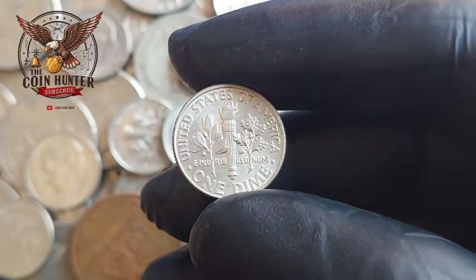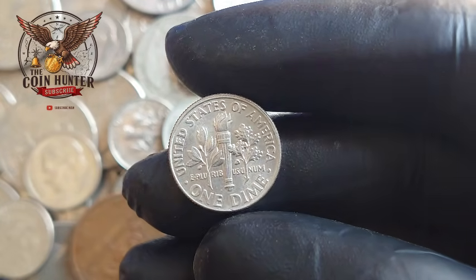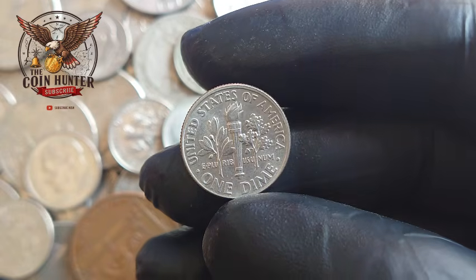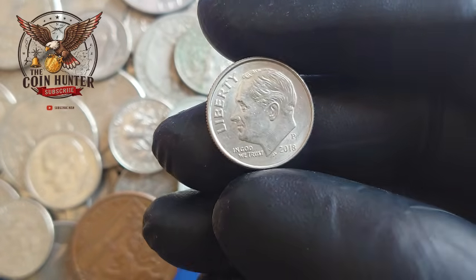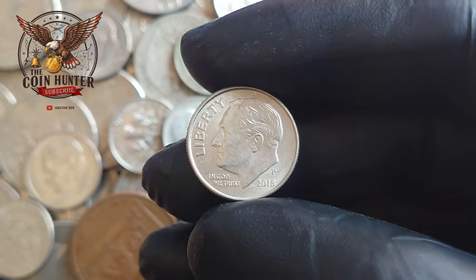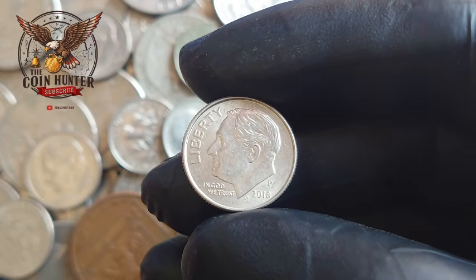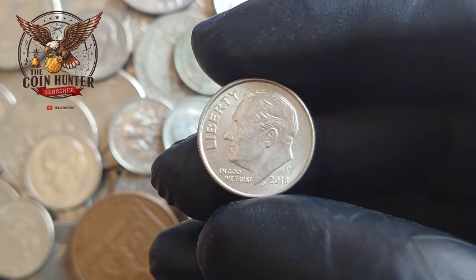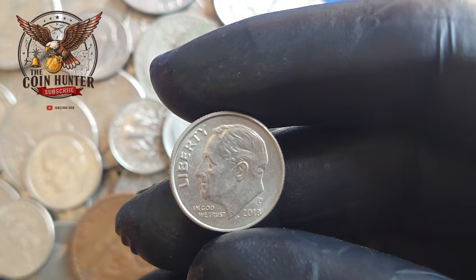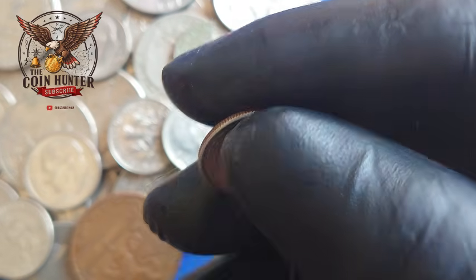The 2018 P Roosevelt dime represents the culmination of over 70 years of Roosevelt dime production, minted at the Philadelphia facility during what many consider to be one of the most technologically advanced periods in U.S. mint history. Yet somehow, someway, a series of extraordinary circumstances aligned to create what experts are calling the Holy Grail of modern Roosevelt dimes. The error itself is absolutely fascinating.